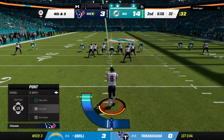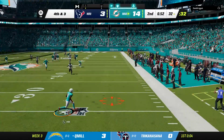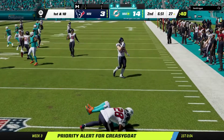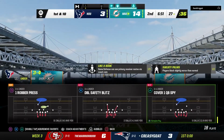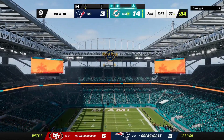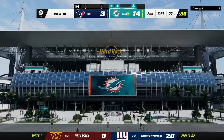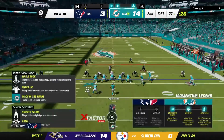The Texans send the punter out. Back deep is Tyreek Hill. It'll be 37 yards there on the punt, and it'll be Dolphin football. First down Miami as they get set to start the drive.